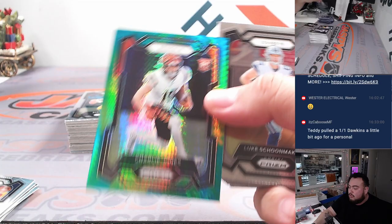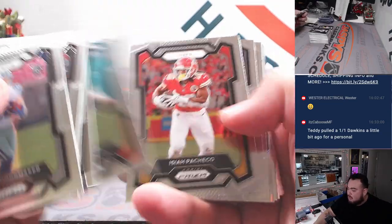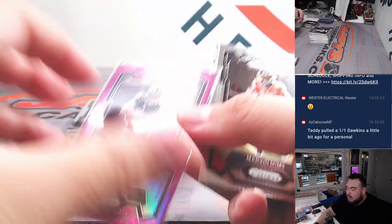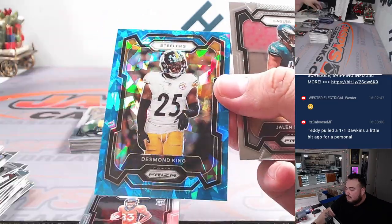We got Charlie Jones, Hyper. And Sean Clifford, rookie autograph there for the Packers. Green Bay Packers is Jeff. Nice Michael Mayer. A little true purple there. That's for the Raiders to 125. Desmond King to 99 there. For the Steelers.